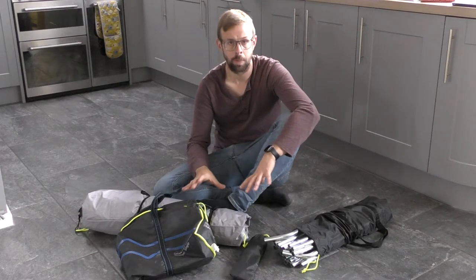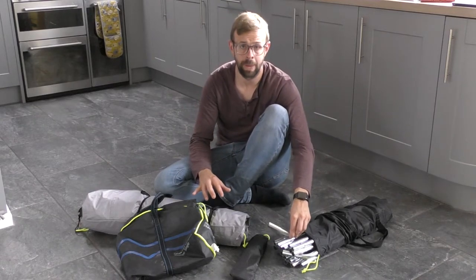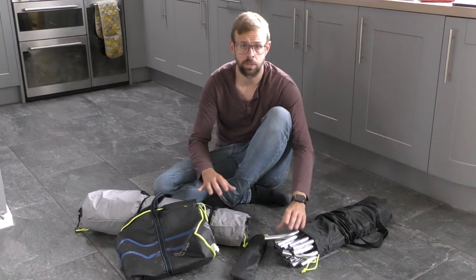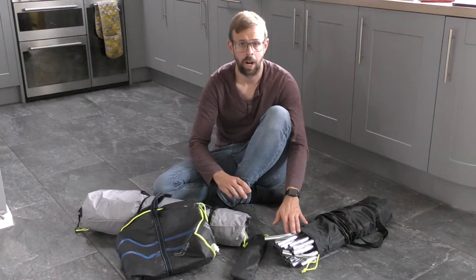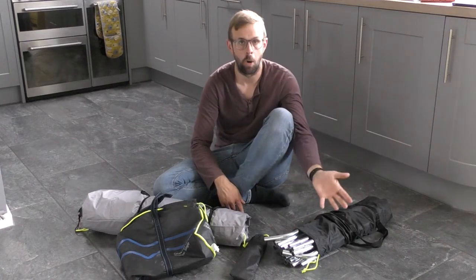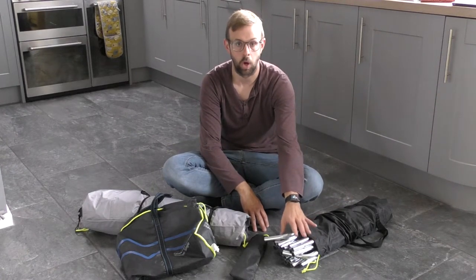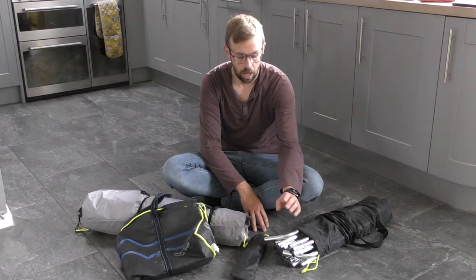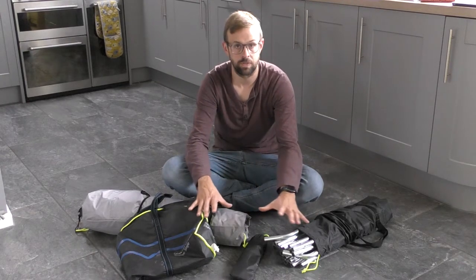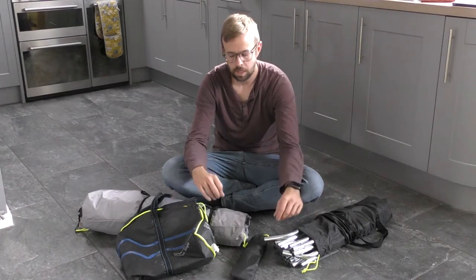The other thing that I really liked about this is it looked very easy to put up and down, and it's actually got proper metal poles, which means there's no chance of fiberglass poles breaking. And equally, because it's not a pop-up tent, you're not gonna have to worry about it getting blown over in the wind and stuff. So yeah, lots of positives to this toilet tent.